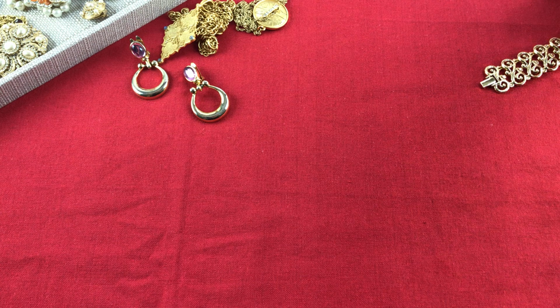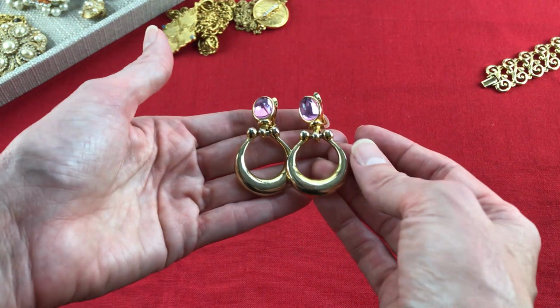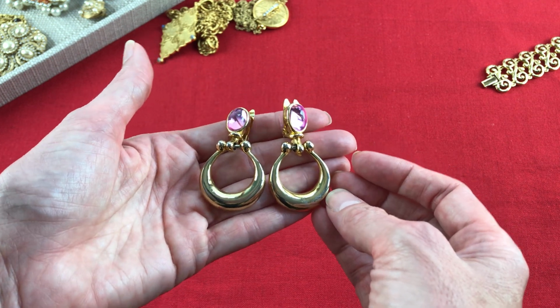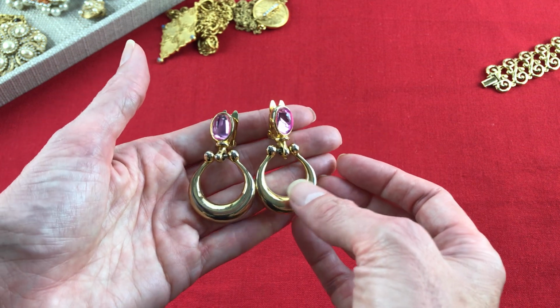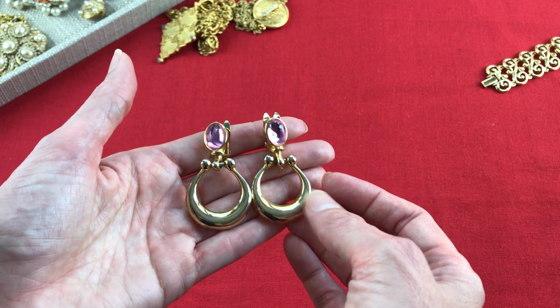So we have that piece, and then we have these earrings, which are marked Paolo, and that is Paolo Gucci. Yes, the Gucci family. I have not seen The House of Gucci, but he was played by Jared Leto. I do need to watch the film, or was it a series? I think it might be a series.